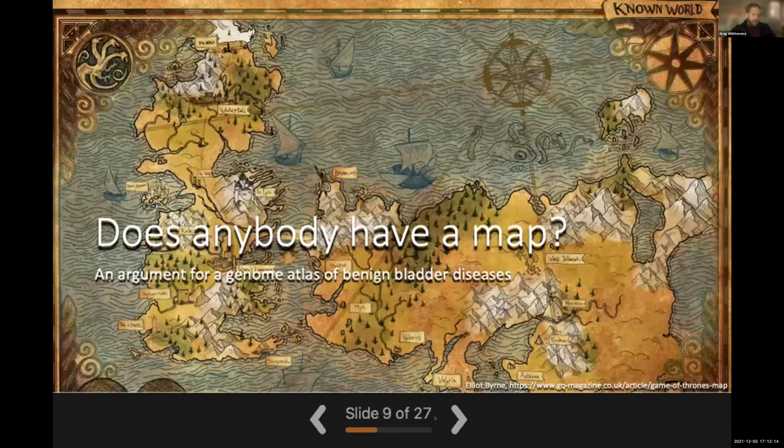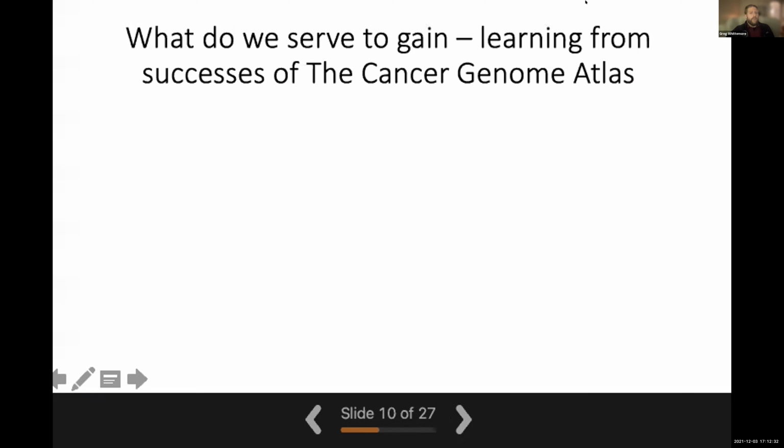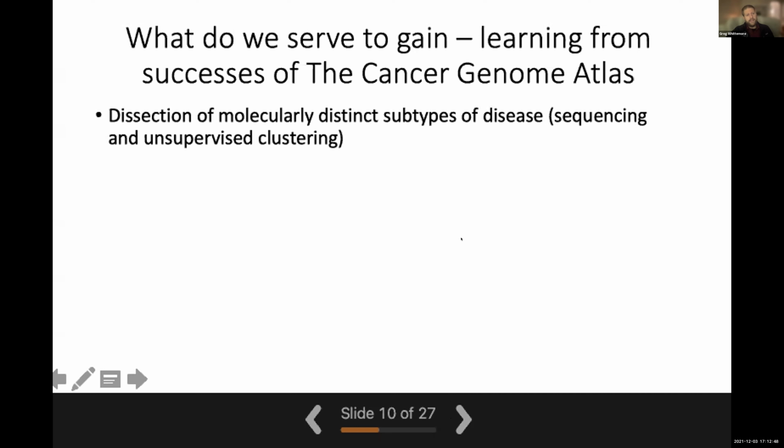So now for the next portion of my talk, I wanted to focus more on creating something more like a TCGA, as you were just previously talking about with the prostate, for benign bladder diseases, and see what that might look like and see if people think this might be useful. The Cancer Genome Atlas was, I believe, started in 2006 and wrapped up in 2018, and was very, very successful. There are a number of things it really helped do that might help out in the benign bladder field. Number one, it might help us dissect the molecularly distinct subtypes of disease.